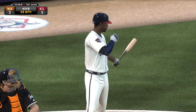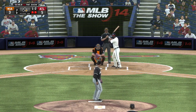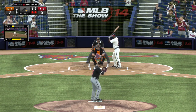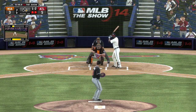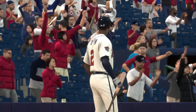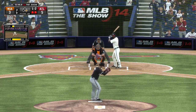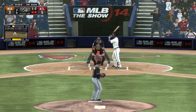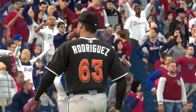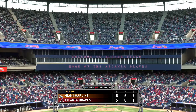That's in there on the outer half. 1-2 now. Just no chance to pull the trigger on that one. It just got on him too fast. And he gets a piece of this one to foul it toward the backstop. Try again, 1-2. And a swing and a miss as all he could do was reach out in vain for that one, and the side is retired. So a run on one hit, no errors, and a man left. 8th inning coming up. Atlanta leads it 5-3.